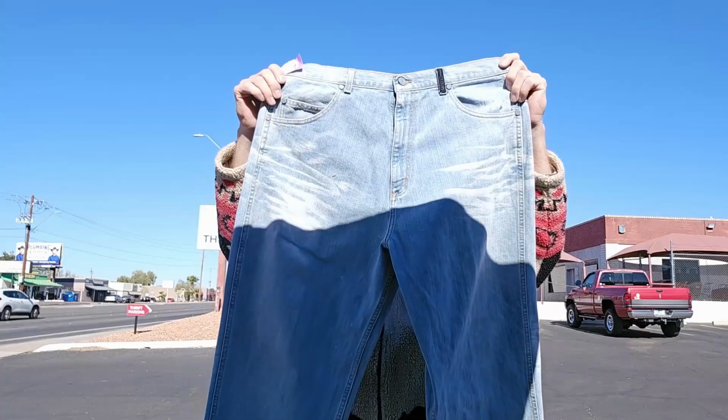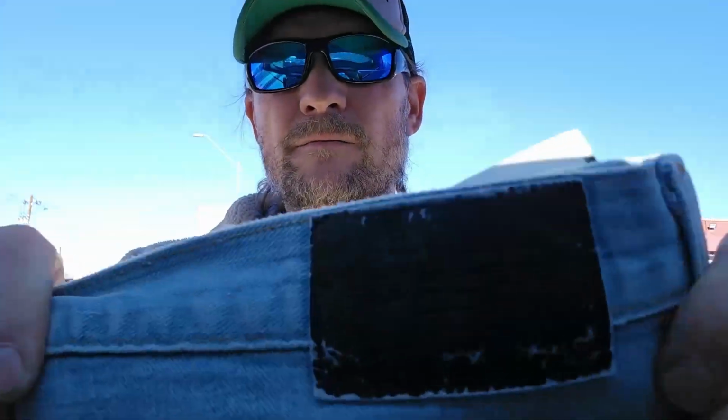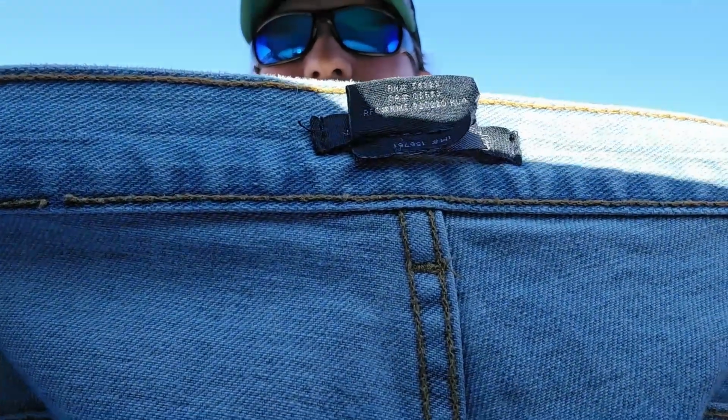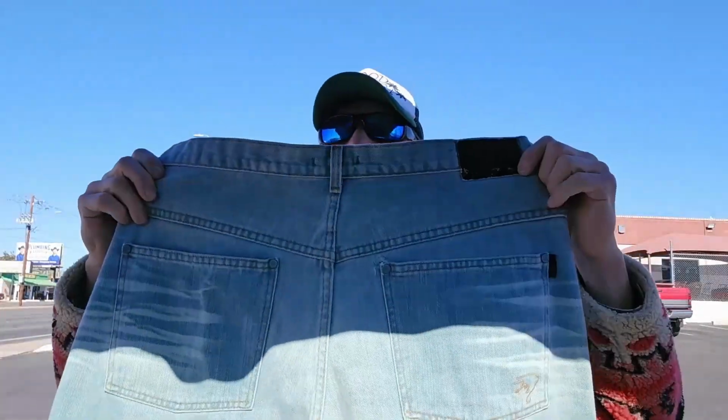Now get ready. Get ready. These are actual bangers. What are these, you might ask? These are vintage Nike Air Jordan jeans. And these, I will get $80 for these things. They're still in good shape.